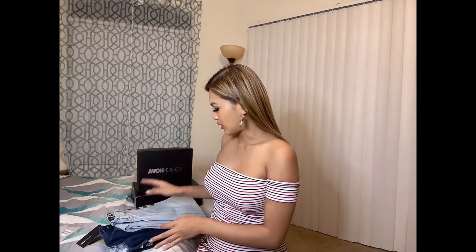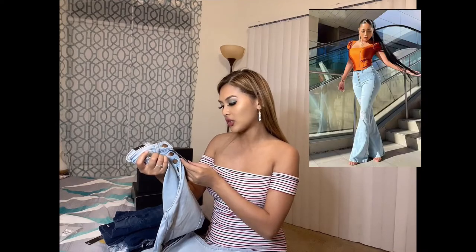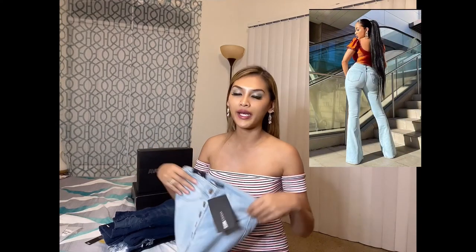Alright, so tapos na tayo sa mga damit. Dito naman tayo sa mga jeans and jean shorts. So, this one, kasi medyo uso-uso na ngayon yung mga flare jeans, yung mga bell bottom, hindi bell button. So, this one I got, and it's called the Not So Common Distressed Flare Jean Light Blue Wash, size 1. So, ayan, it's flare yan.